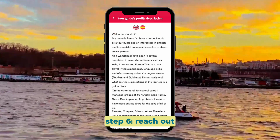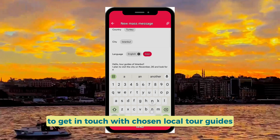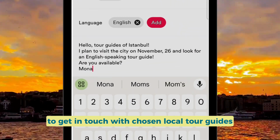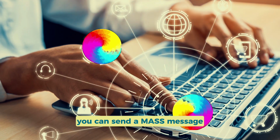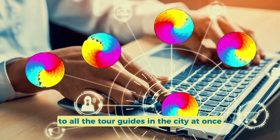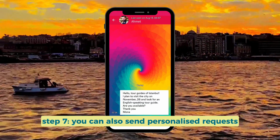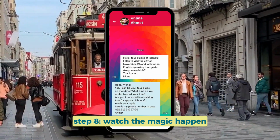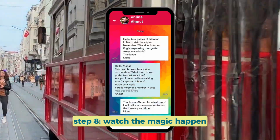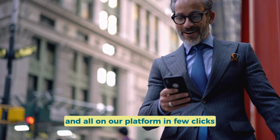Step 6. Reach out. Use our built-in instant messenger to get in touch with chosen local tour guides. And if you got no time, no worries. You can send a mass message to all the tour guides in the city at once. Step 7. You can also send personalized requests to your favorite tour guides. Step 8. Watch the magic happen. Quick replies, friendly chats, and all on our platform in few clicks.